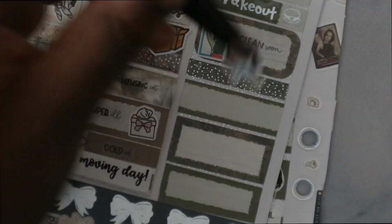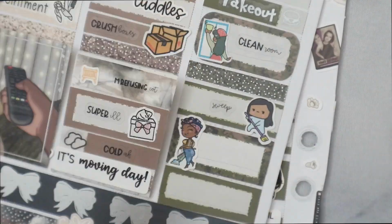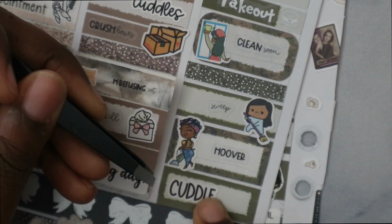And then finally, I noted cuddling Malik with the sticker from Make Plans and the cuddle script from Happy Sticker Designs, who I do PR for.